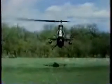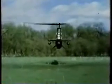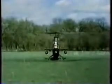But in order to fully understand the factors that dictated this design, we must review the evolution of the whole Huey family. For the roots of the AH-1G lie back in 1955. It was that year that the first Huey helicopter flew. This was a utility helicopter designed for the frontline evacuation of casualties.